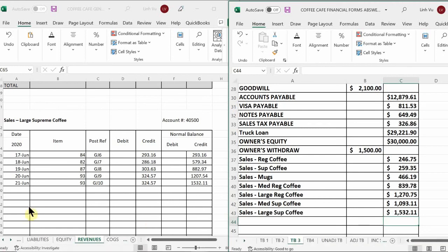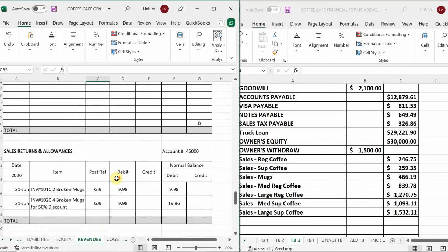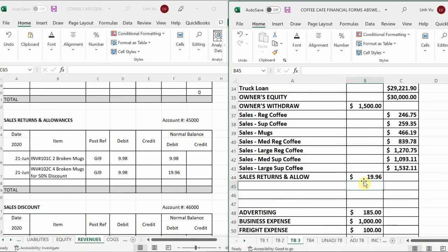1532.11. Okay. Let's see what else. We have my sales returns and allowances, which is a debit, right? Because it's a contra account. What's my account balance here? Right, 1996. Good. Okay, make sure it's on the debit side because it decreases my sales.